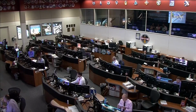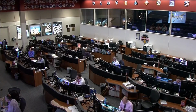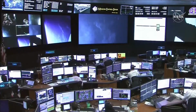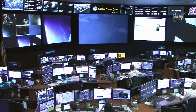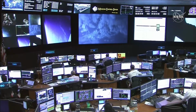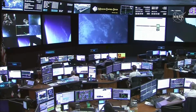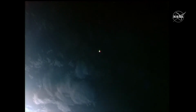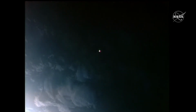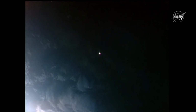Bollinger now polling the teams here in Mission Control Houston for the next burn, approach 0. So this is a burn that's executed once we reach that waypoint. The waypoint 0 is directly below what's called the R bar. When looking at the International Space Station, it's a line that goes pretty much straight through it, straight down to the Earth. So once we reach that point, directly underneath, that approach 0 burn, we'll execute the maneuver to effectively swing the spacecraft out in front of the International Space Station to line up with the docking axis.